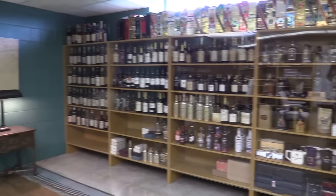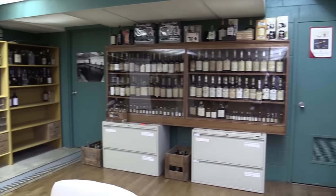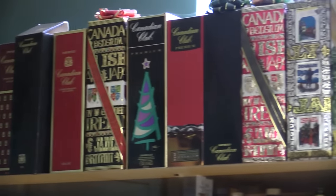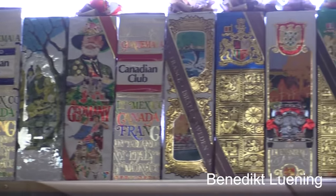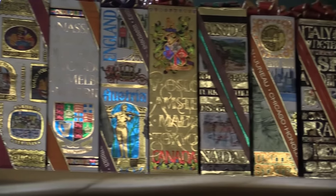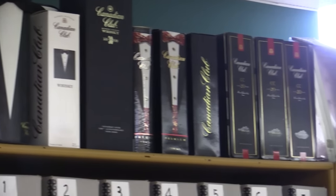Of course, the archive displays all of the Canadian Club bottles that have been bottled throughout the years. And here is a shelf with the very, very oldest. And also you see here that you have a lot of texts, old advertisements and labels of the bottles. The top of the shelf is dedicated to the different bottles that are specially bottled for all the different countries the whiskey is sold in. Here comes USA. And all these bottles resemble all the different uniqueness of the different states the whiskey is sold in, and all the countries are honored with a special bottling.